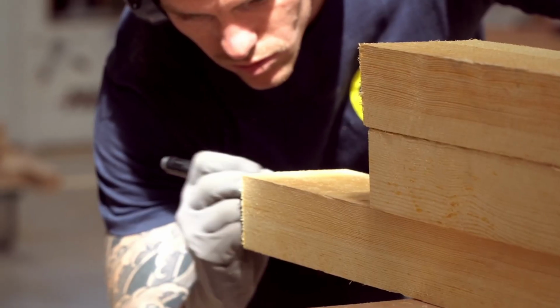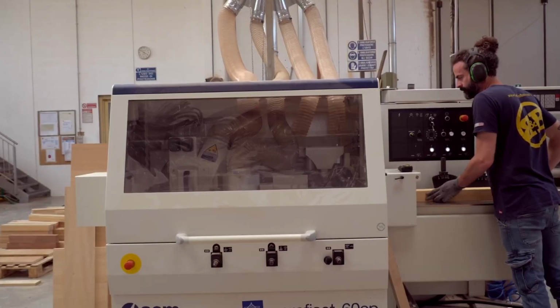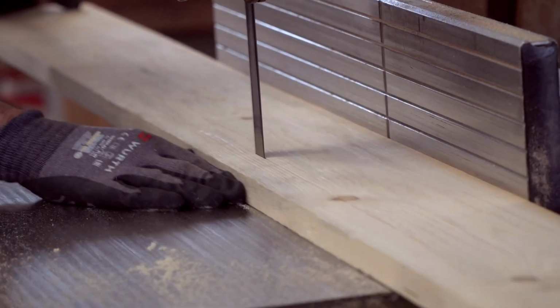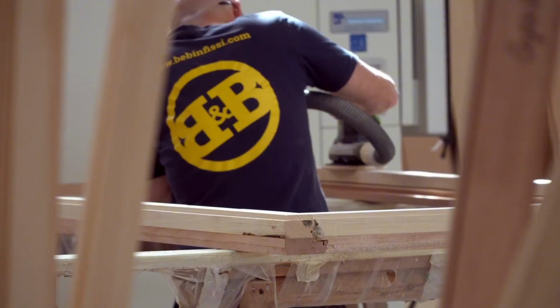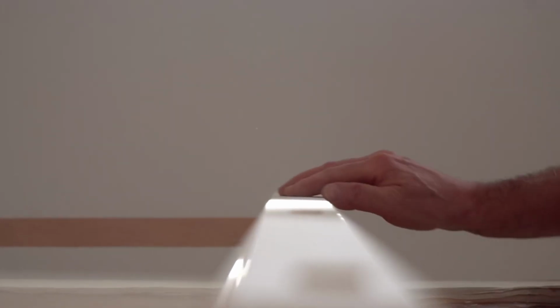Quality checks verify measurements, seal integrity, and smooth operation. Minor corrections are made immediately. Packing is organized to prevent any damage. Sliding doors, shutters, and internal doors follow similar steps. The workflow blends efficiency, skill, and attention to detail.